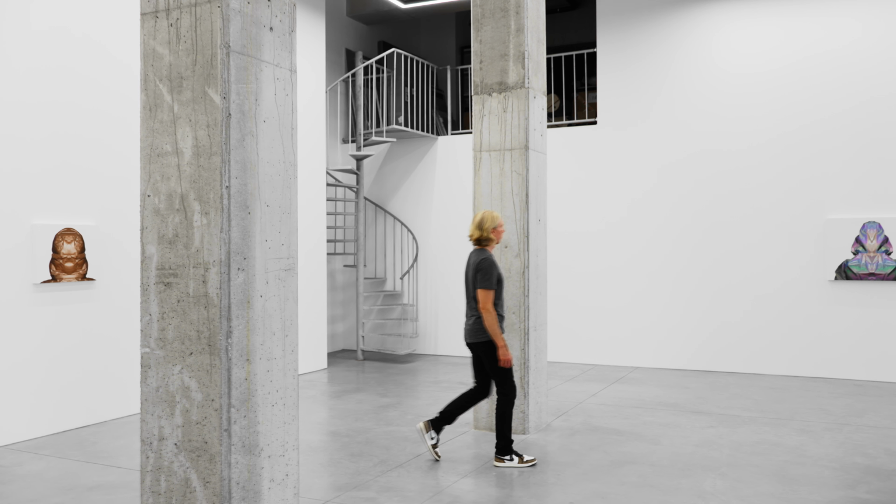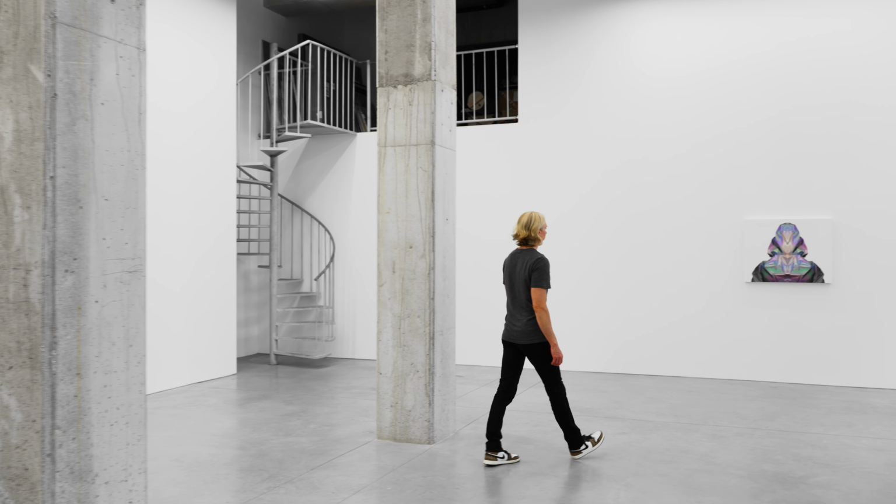And then after that process is done, I put it onto the panel and I start the painting process, which is very slow. I build up with very, very thin layers of acrylic paint. It can take months to complete a painting. Like this painting behind us right now, that took almost 4 months to complete.